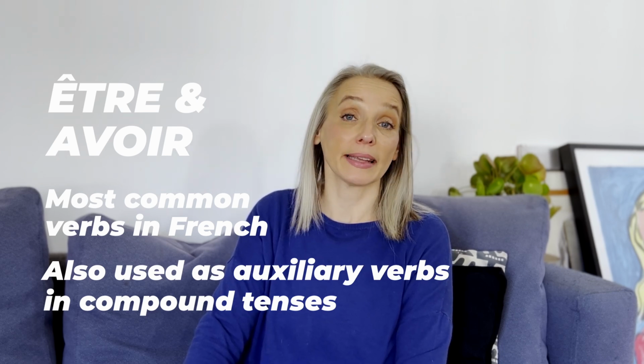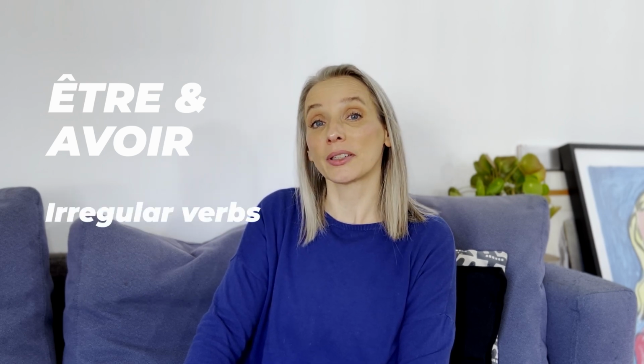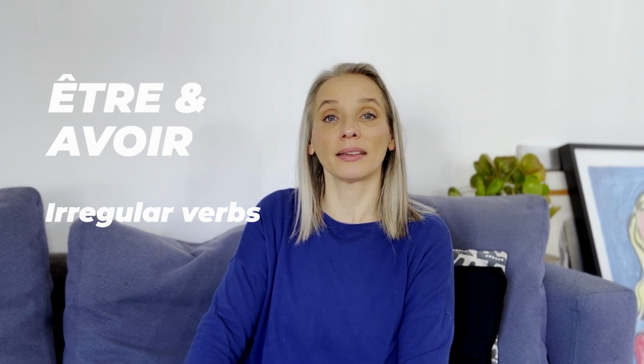Unfortunately, être and avoir are irregular verbs, so their conjugation is a little trickier than other verbs. And because they are often learned together and at the same time, a lot of people end up mixing them up and finding using être and avoir a lot trickier than it needs to be. The bottom line, though, is that they are so important that they need to become second nature to you. So let's see how we can help with that.